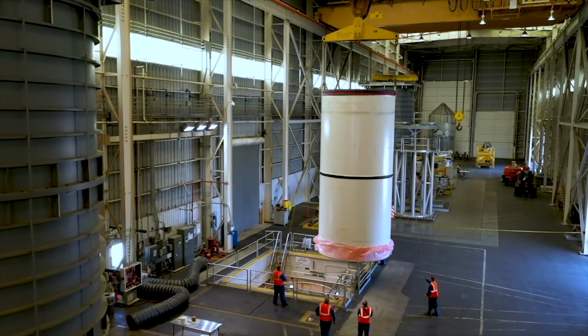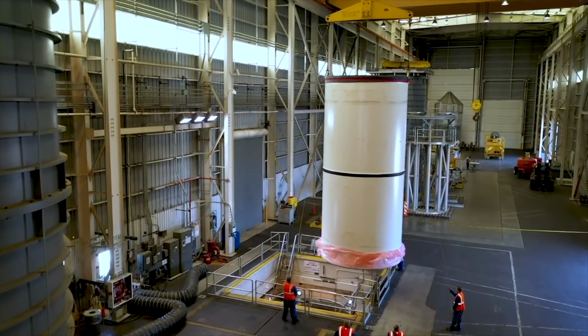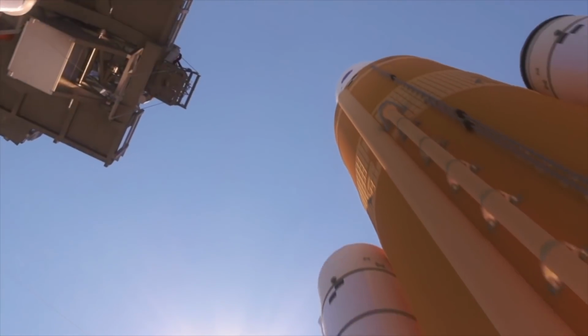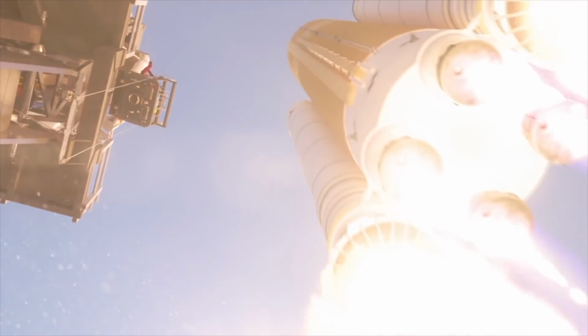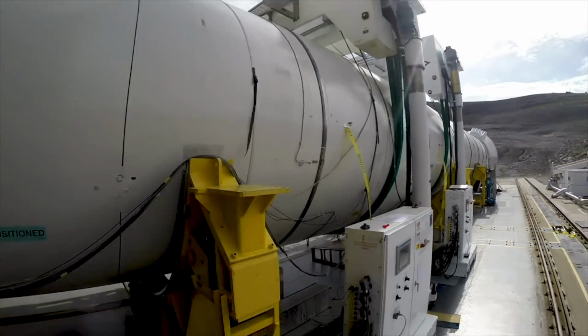Here at the Northrop Grumman's Promontory, Utah facility, we manufacture the solid rocket boosters for NASA's Space Launch System that will launch Artemis missions to the moon and beyond. Today we are testing one of those boosters in our Promontory test area. The SLS booster motor measures 167 feet long and 12 feet in diameter.